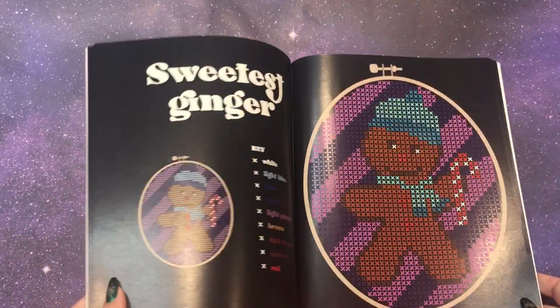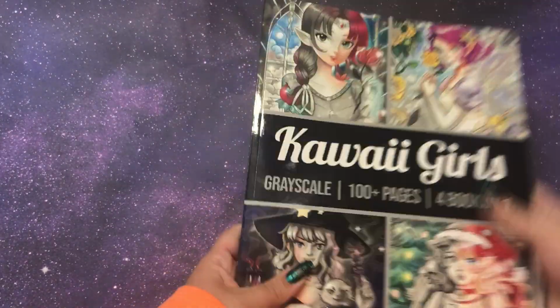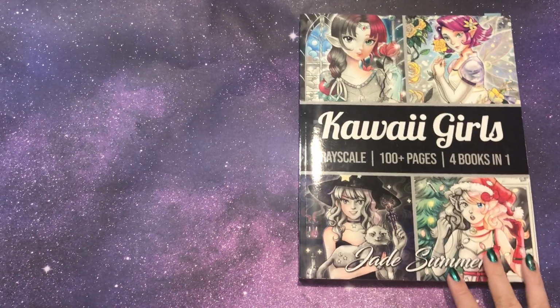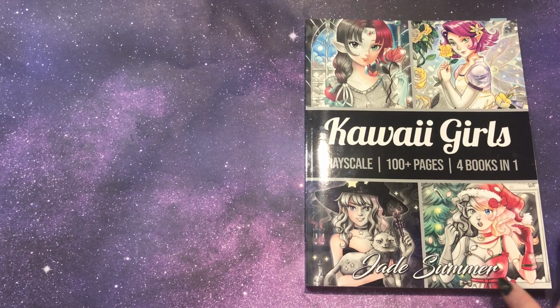I'll have to count it out, but I had a lot of fun, and I'm definitely going to be continuing in this book. All right, the next 2 are still Christmas pages, but they were not from my Advent calendar. So, Jade Summer finally decided to come out with their grayscale books. So, I had not had any Kawaii Girls before, so I purchased the grayscale 4-in-1.